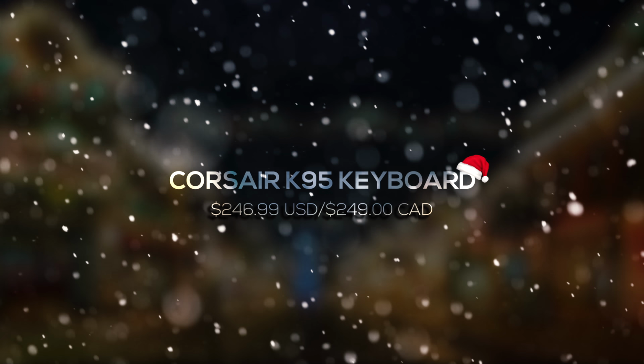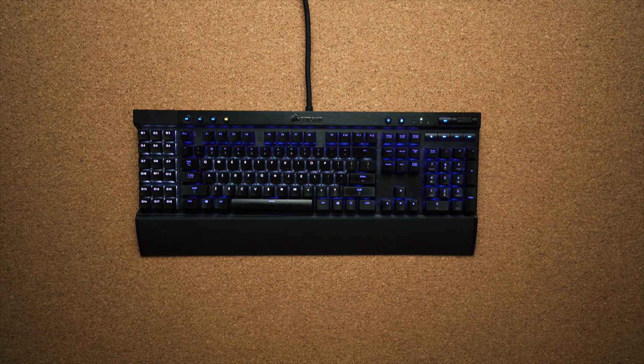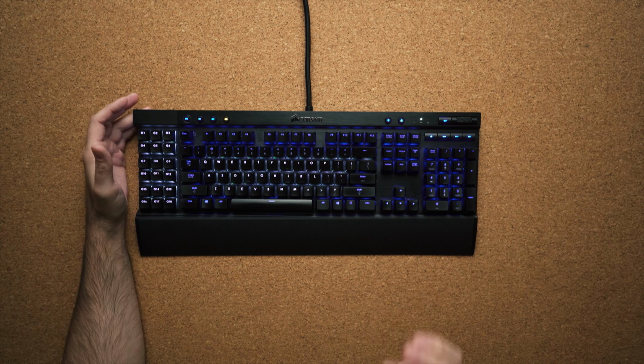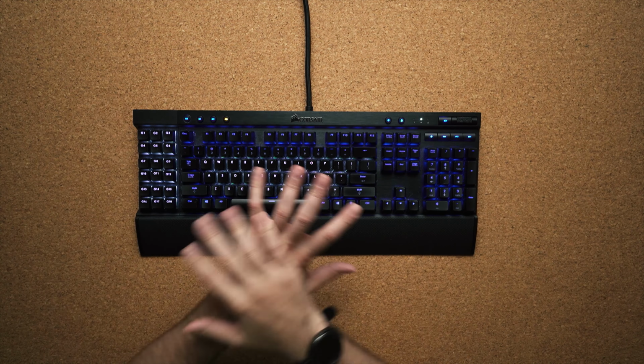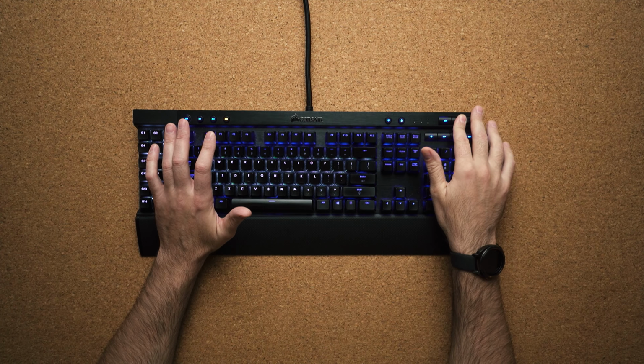Round 3. Dear Santa, I've been good this year. All I want is a friend to love me like this keyboard. This is the Corsair Vengeance Mechanical K95 RGB keyboard. It's beautiful, has a comfortable wrist pad to rest your hands on. You have a hunky-dory volume control in the top right-hand corner, which makes you feel like a DJ, and the RGB lighting can be changed to any color you want.